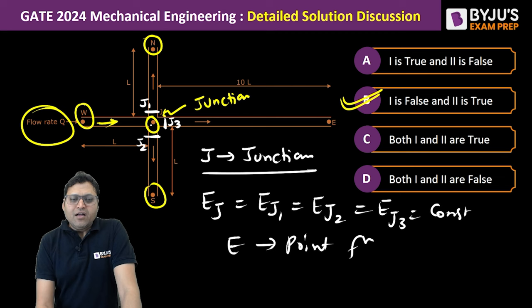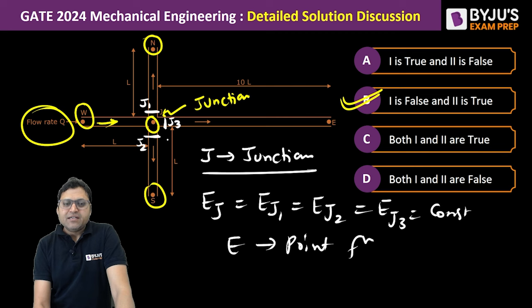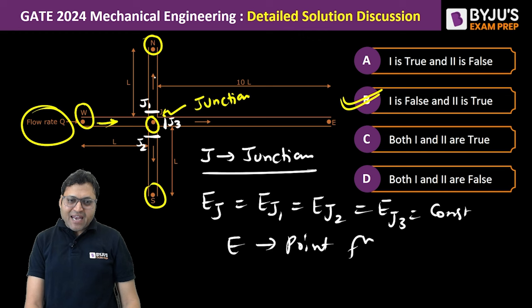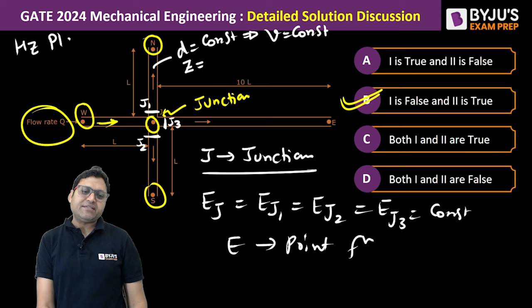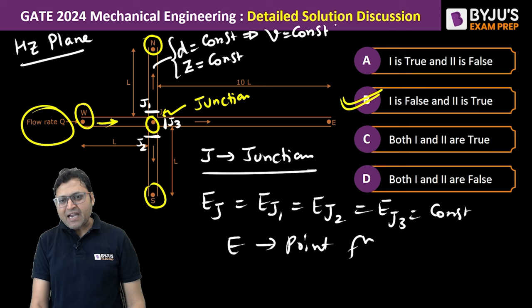J1 is the entry point of pipe JN, J2 is the entry point of pipe JS, and J3 is the entry point of pipe JE. Pipe JN has a constant diameter, so according to the continuity equation, velocity will also be constant. And Z is also the same because the entire pipe network is in a horizontal plane. So the kinetic energy and potential energy are constant in each and every pipe.